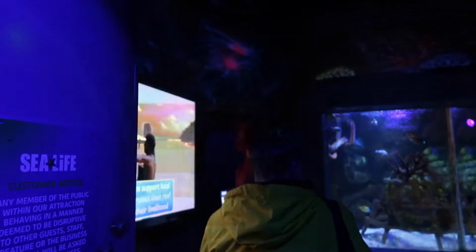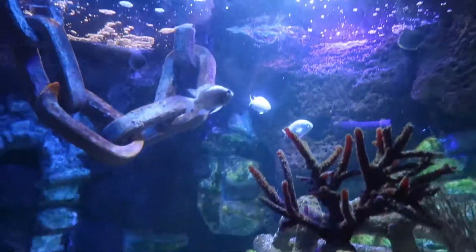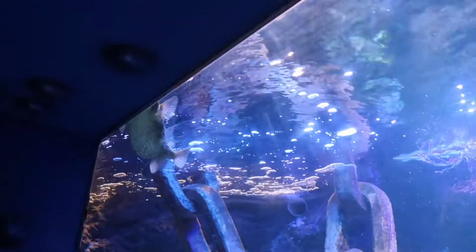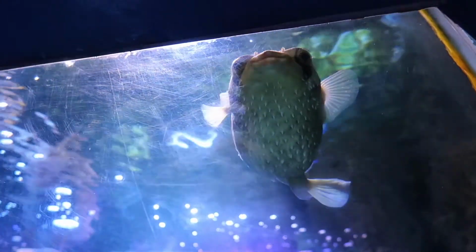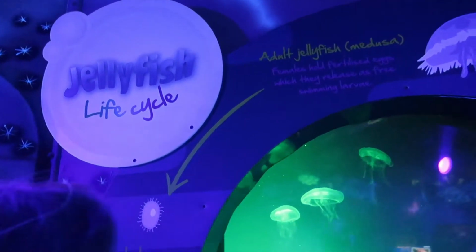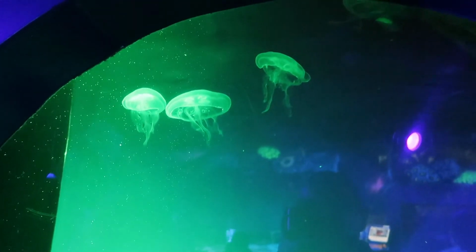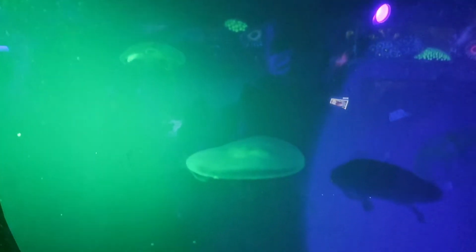Nemo! I just came into this cool coral reef nightclub thing. It's like all neon. Big pufferfish, just killing it. I think he's cute. He's dangerous, but him, as you know, if you give him a fight, he'll react like me and be dramatic. I think I'd be a pufferfish. We get the jellyfish life cycle. They're cool, aren't they? They're amazing, the jellyfish.